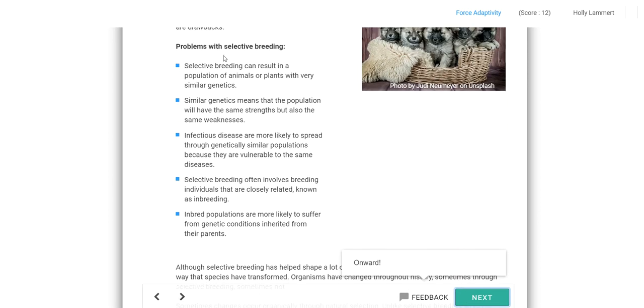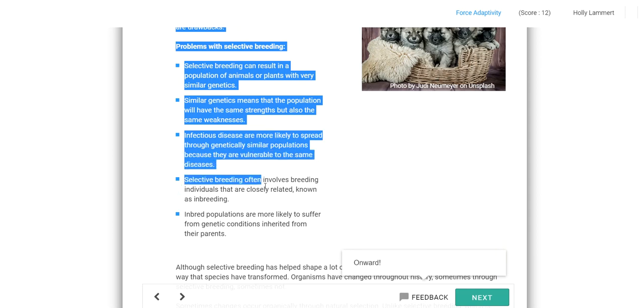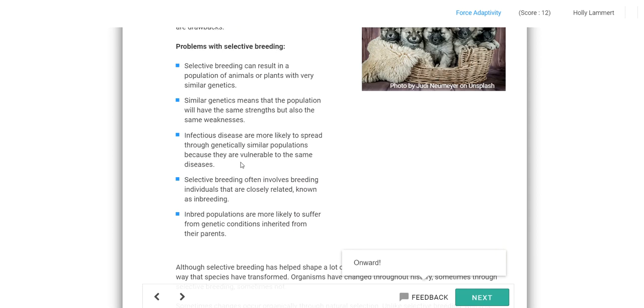I just wanted to make a note here to summarize this. Oftentimes that is the issue when we talk about having a monoculture with crops. You have the whole cornfield, and if a parasite or some disease were to come through, it would wipe out the whole field, and that's one of the concerns.